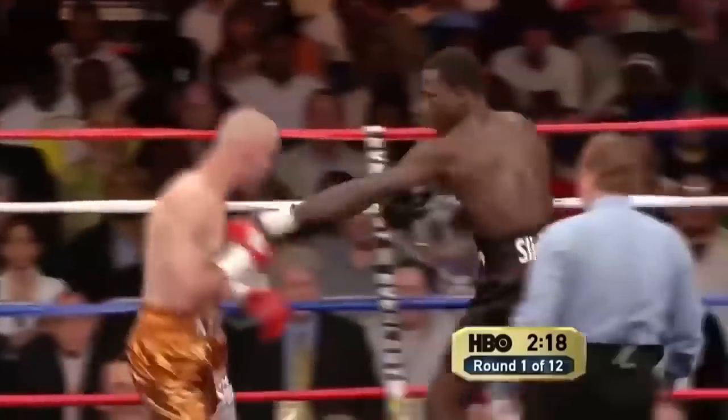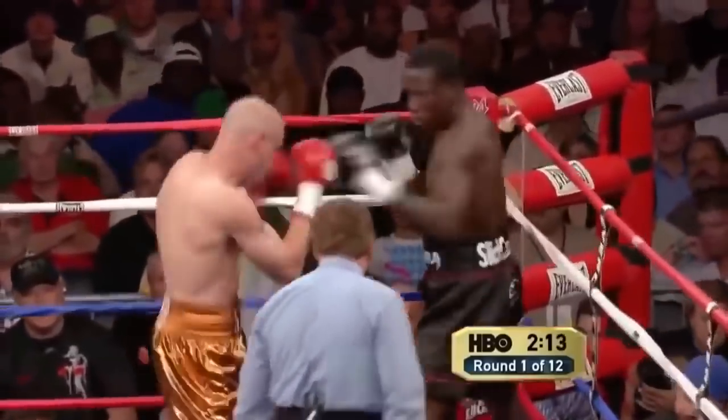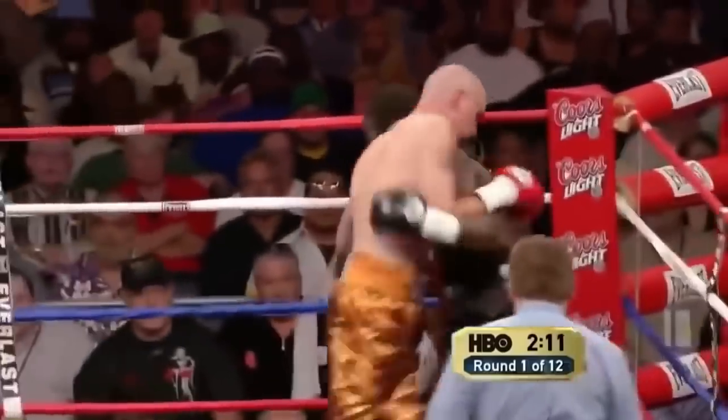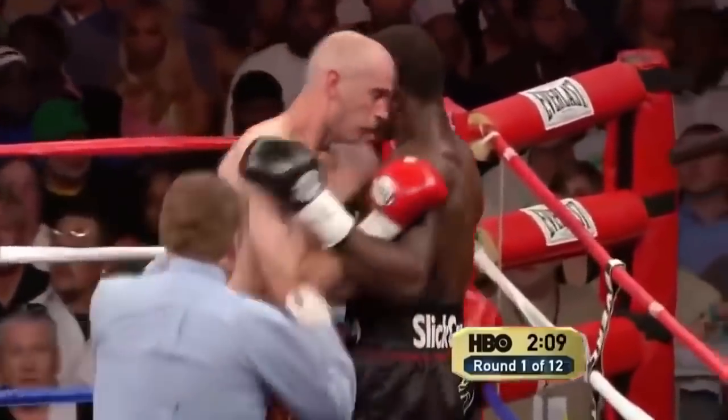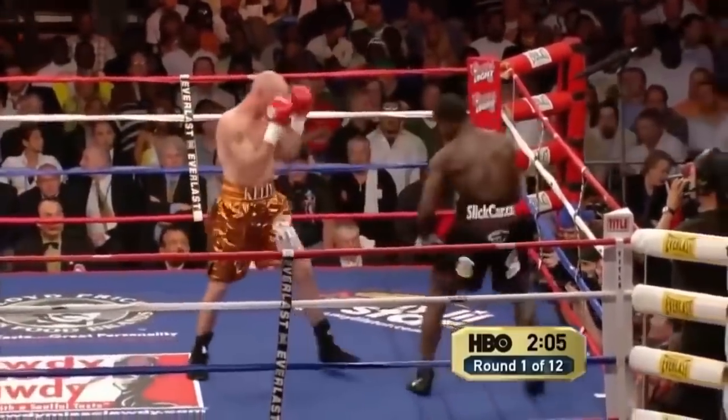Well, he succeeded in doing that part of the time in the first minute. Both guys have landed a couple of significant shots. Both guys are in harm's way. Step back. Very good, hands up. But it's a very, very fast pace.